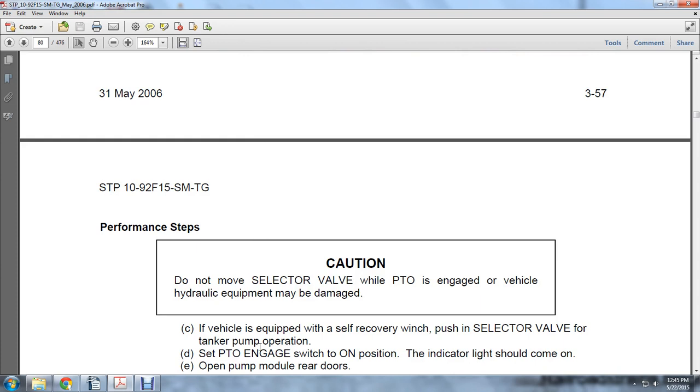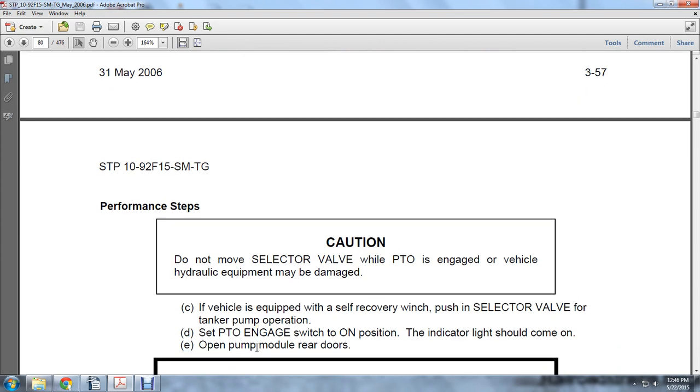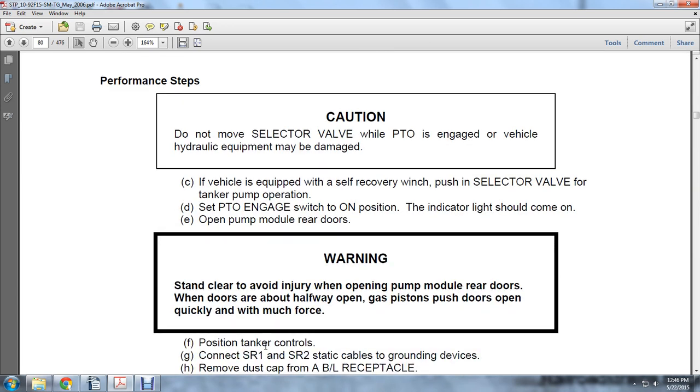Caution: do not move the selector valve while the PTO is engaged, or the vehicle hydraulics may be damaged. If the vehicle is equipped with a self-recovery winch, push the selector valve for tanker pump operation. Set the PTO engage switch on. The position indicator light should come on. Open the pump module rear doors. Stand clear to avoid injury.